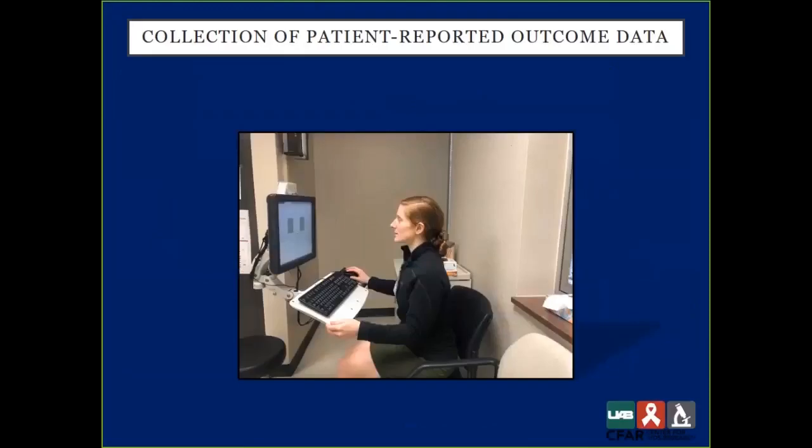The data we use for this analysis is from the CFAR-CNIX network. There are 8 hospitals across the country that have followed adults with HIV with their medical charts since 1995. One really beautiful thing about this data set is we have patient-reported outcomes. So our patients who are part of this study, before I see them in clinic, this is our social worker showing you how it works.